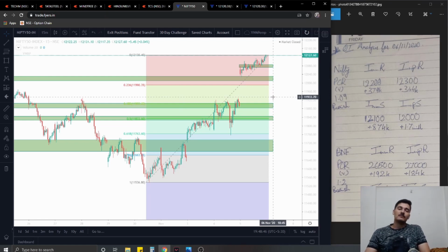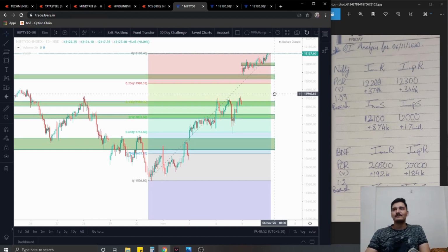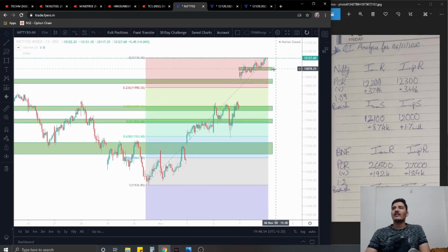If you did not, then maybe you should keep the charts with you, or at least try keeping them with you in the live market hours. Now for tomorrow, I would suggest going for longs near 12,800 or 12,500. That seems to be a good entry price.